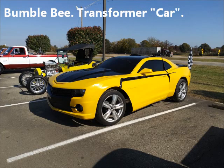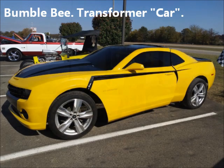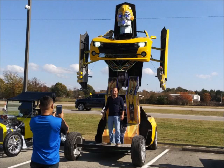The Transformer car, Bumble Bee, was really for the kids, but it was still intriguing enough to kind of watch and see what they did.